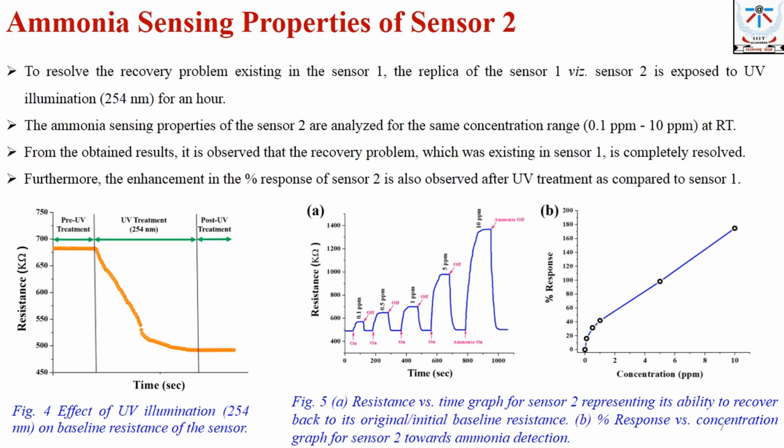Furthermore, the enhancement in the percentage response of sensor 2 is also observed, as shown in figure 5B, after UV treatment as compared to sensor 1. The percentage responses are found to be 16.1%, 31.4%, 41.9%, 98.2% and 174.7% for 0.1 ppm, 0.5 ppm, 1 ppm, 5 ppm and 10 ppm of ammonia. This increase in percentage response may be attributed to the increased carrier density.